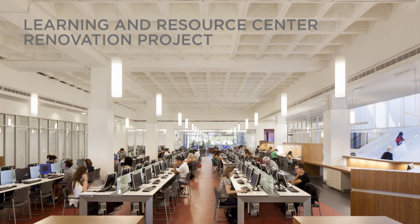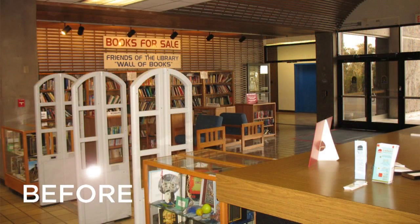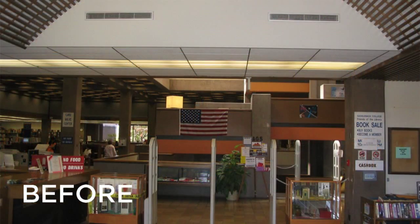So this project was really interesting because we had the opportunity to work with the district to find a way of bringing life back to the center of their campus. Politely, it was an uninviting, dungeon-like building. Even though we had these really cool skylights in the building, it always felt dark. The building was rather dark and dreary, kind of depressing.